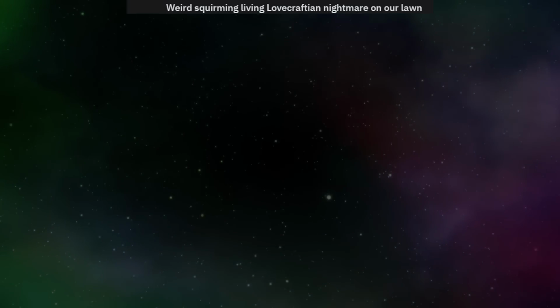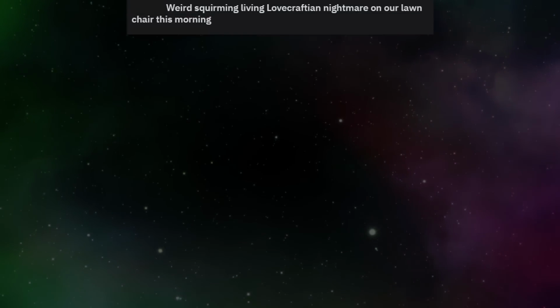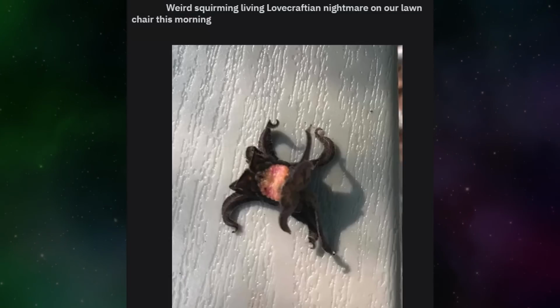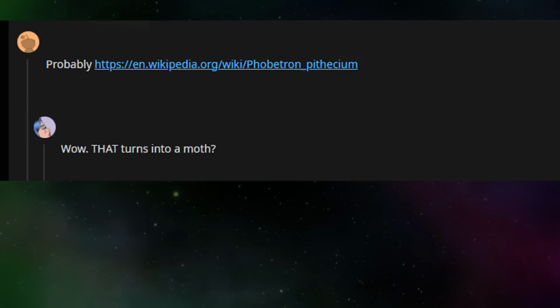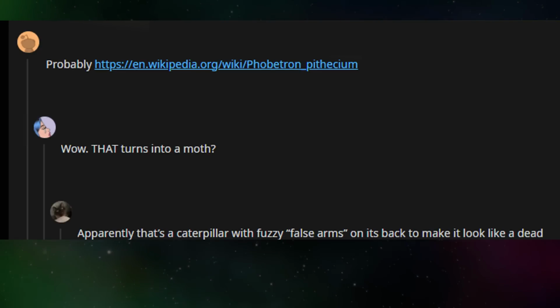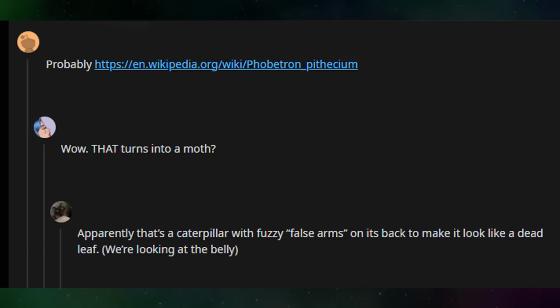Weird squirming living Lovecraft nightmare on our lawn chair this morning. Probably Phobetron pithecium. Wow. That turns into a moth. Apparently that's a caterpillar with fuzzy false arms on its back to make it look like a dead leaf. We're looking at the belly.